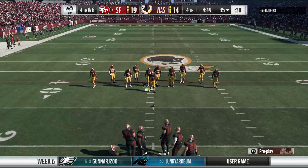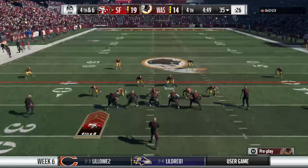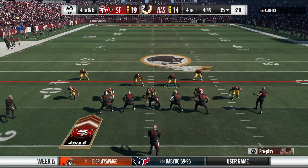And here's a big one now. Trying to hold this lead, they're going to go for it here on 4th down. Let's go. Here we go. Detroit. Detroit.